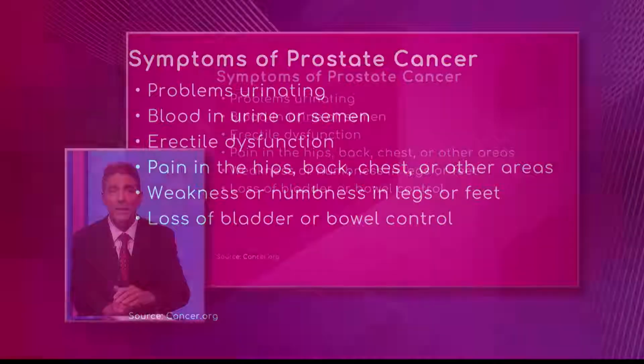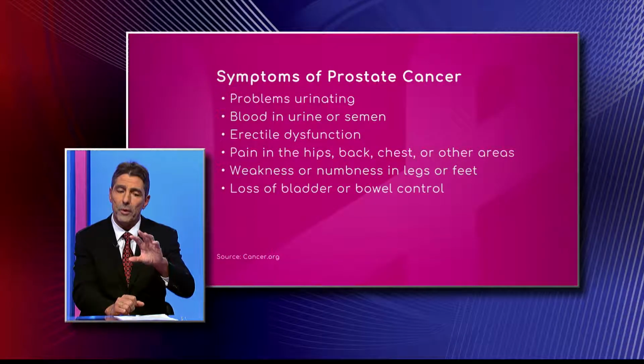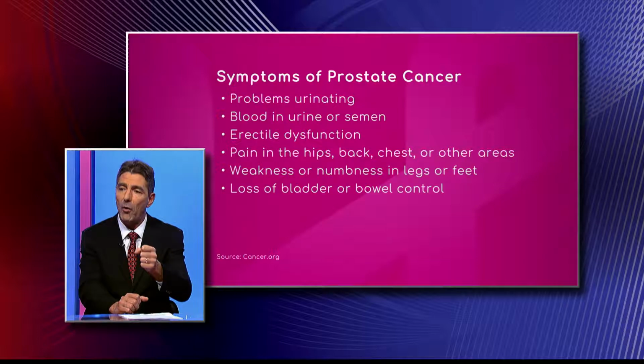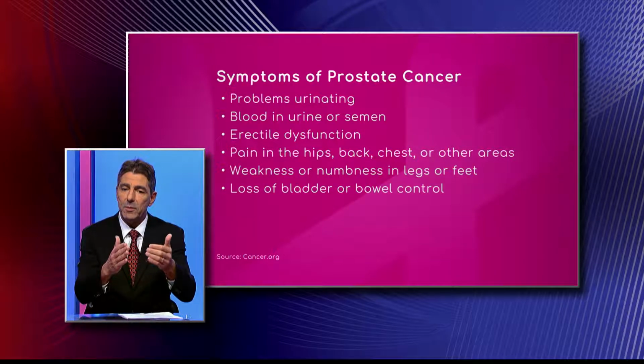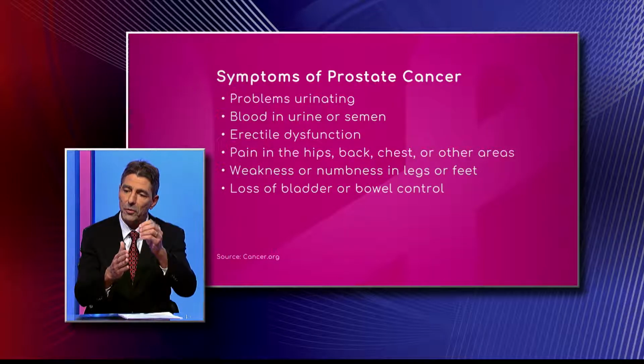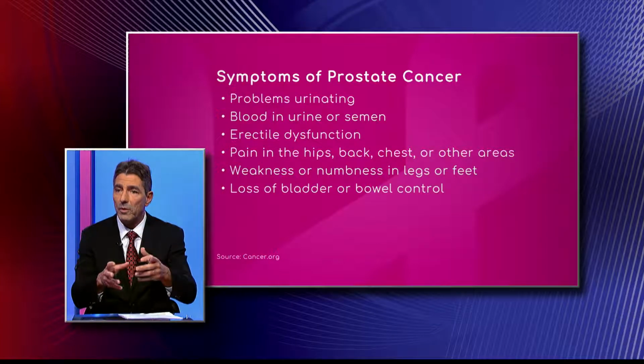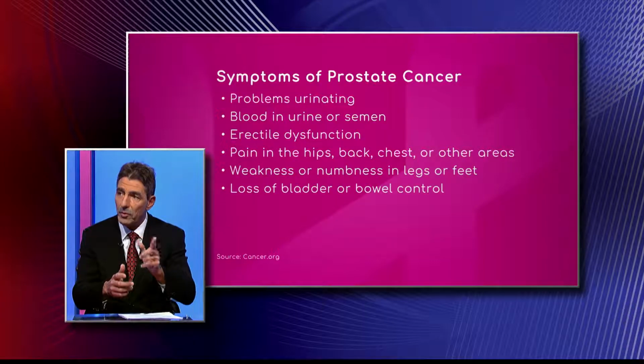Frequently prostate cancers, when they're small, are situated in the back part of the prostate, away from the urethra, so they can be silent. A patient can have a small prostate cancer in the periphery of the prostate, not pressing on the urethra where the urine is flowing, so the urine seems to be normal. Now, in some cases, when the prostate cancer is larger or the patient has some prostate enlargement, there can be urinary symptoms. So this could be one of them.